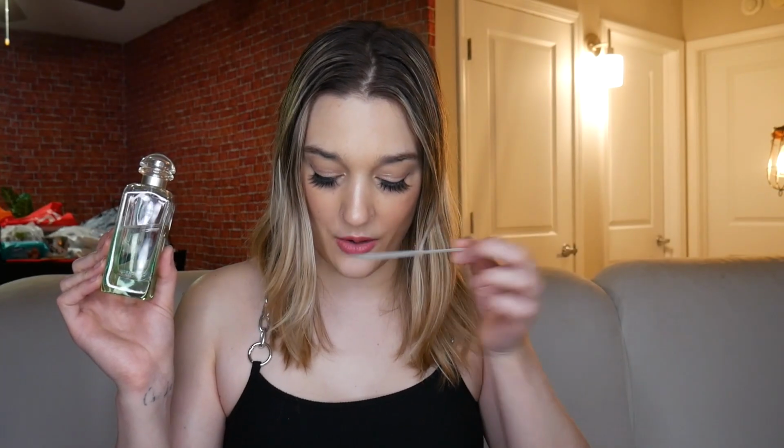And you definitely get rose, pear, and apple, but they're all so watery. It's a very aquatic scent. It smells like grass that has been poured on with water.